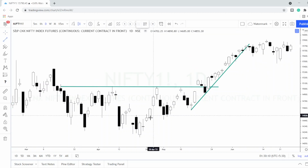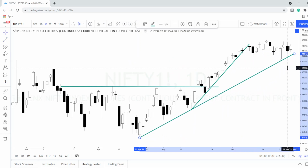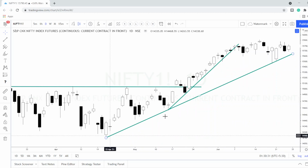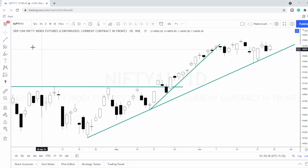But since this bottom in April, if you connect this point and just drag the line up, you have another beautiful trend line where we see the price has taken support on the 18th of June, when there was a panic sell-off, but we managed to close above 15,600 levels. So that's the trend line that I'm looking at in the short term, or in the next couple of weeks, and we should not break this trend line if we are going to go up. Okay, so that's the trend line.